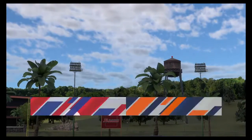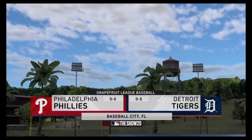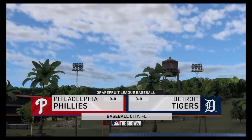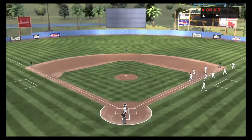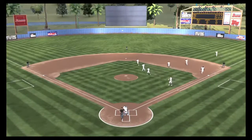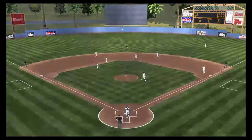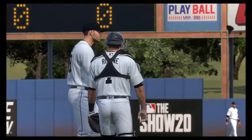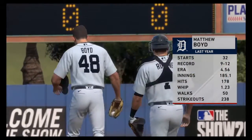MLB The Show's coverage of Major League Baseball is on the air. Coming up, we've got a good matchup in store between the Philadelphia Phillies and the Detroit Tigers. Number 28 makes his big league debut right after this.